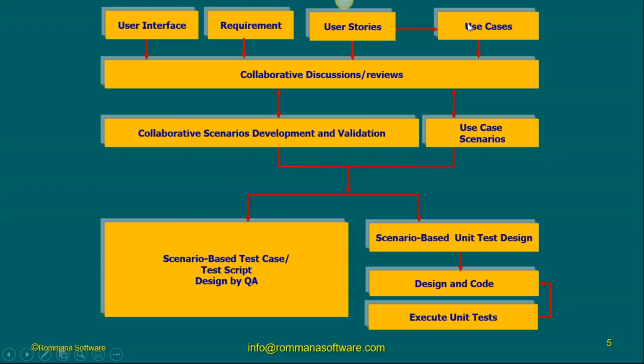If your project is following a more formal methodology, you may also have use cases. Keep in mind, use cases are different from user stories. If you have not seen use cases before, they are much more complete than requirements and user stories. They have a number of paths or scenarios. We call them the happy path, the alternate path. The bottom line is use cases are very powerful when it comes to interactions between systems and subsystems. That's the unique thing about use cases.